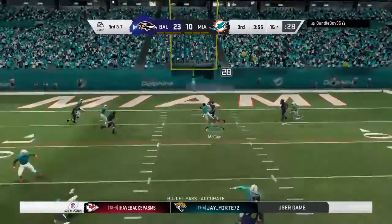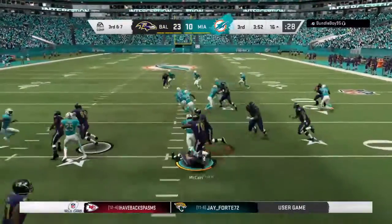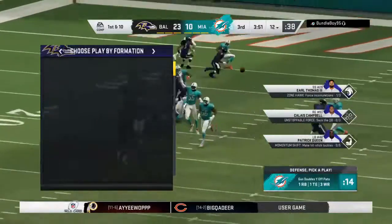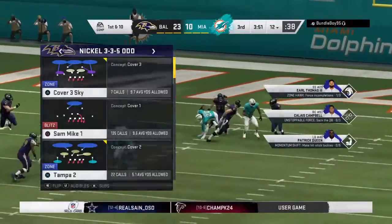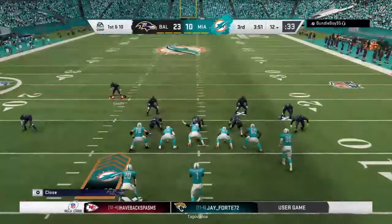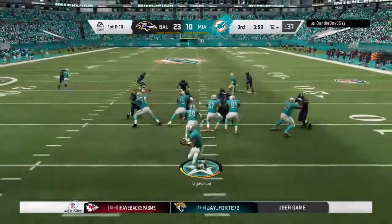On 3rd down, Jackson into heavy traffic, and it's intercepted. Picked up by Bobby McCain. And to the 12. That's where it stops. The return is halted at the 12-yard line. And that's a great example of ball skills right there, partner. You and I do a lot of games, and I can't tell you how many guys look to run with the football before they've intercepted it. So that's a nice job of focusing on the task at hand and coming away with the interception.